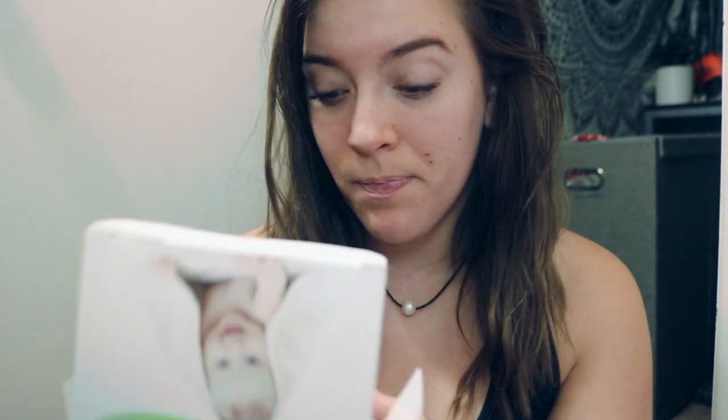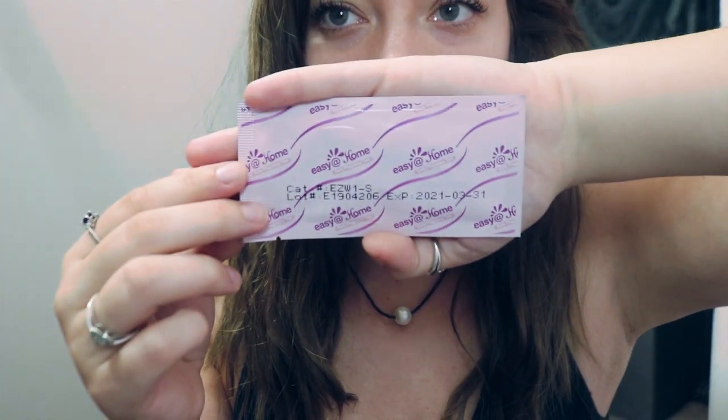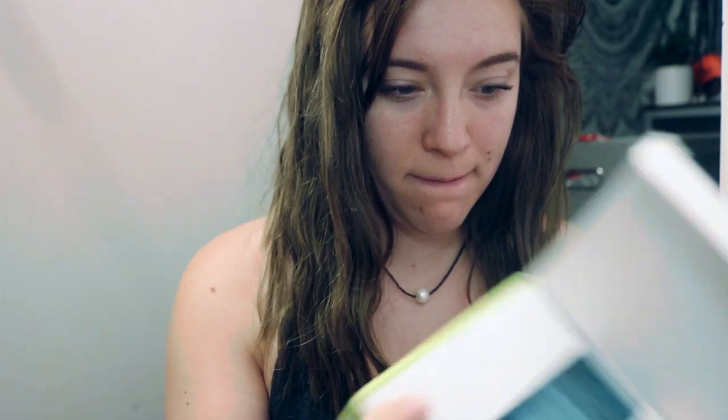I got it from Amazon, but I'm just gonna take one of these little pink guys, and I've already done my pee so that I didn't have to do that on camera for you guys. But this is what the packaging looks like. It's just easy at home, and then it says early pregnancy test on it. And it's just a little strip. So I immerse the strip into the urine, take the strip out after 5 seconds, and lay the strip flat, and then I wait 3 minutes to read it.